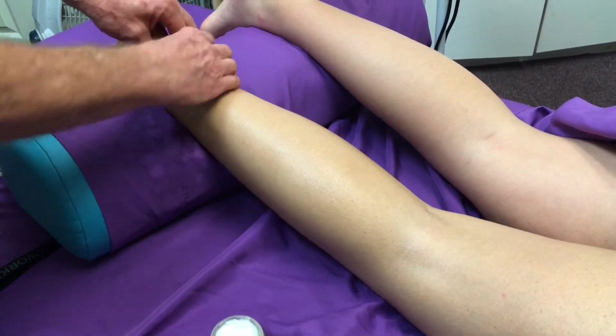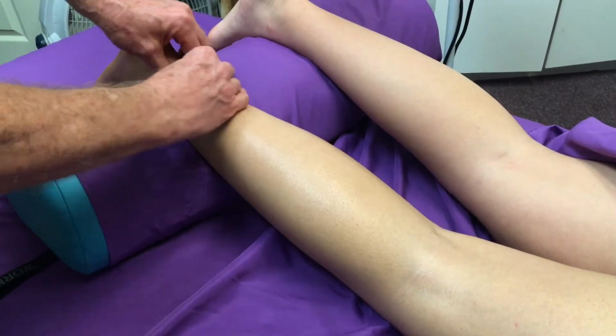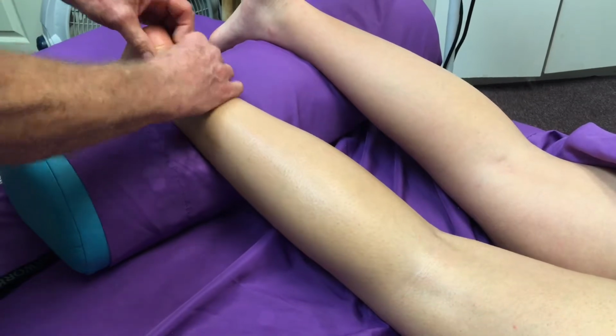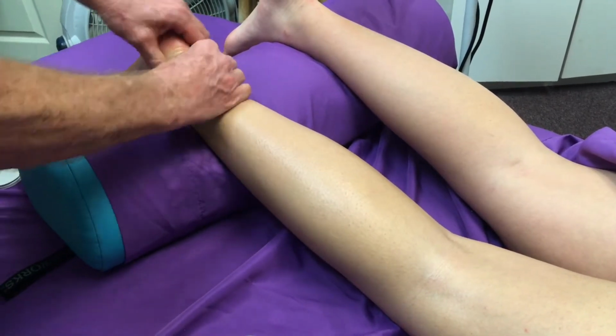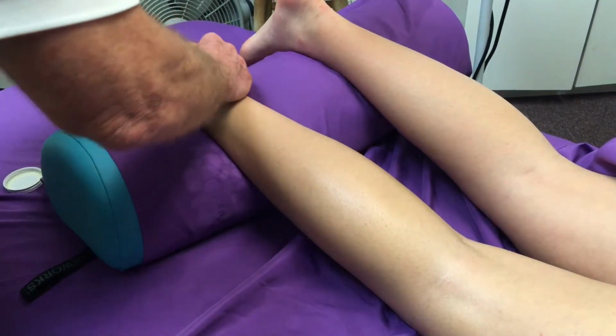And the thickness here says this patient needs to drink more water, and she's doing great, really improving. We're going to detoxify the kidneys a little bit. The thickness here means kidney toxicity.